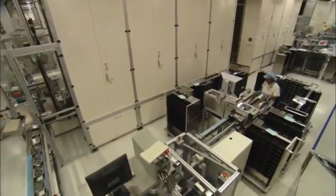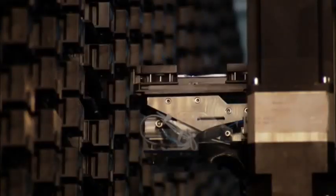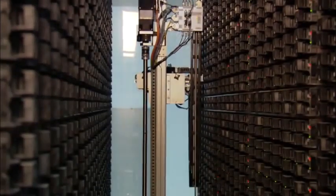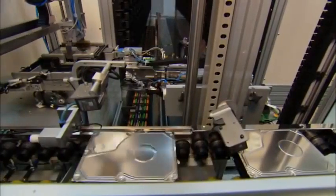Then, in their state-of-the-art automated testing systems, Seagate can analyze more than 1.5 million drives at a time. These drives will undergo thousands of tests to make absolutely sure they meet our customers' exacting criteria.